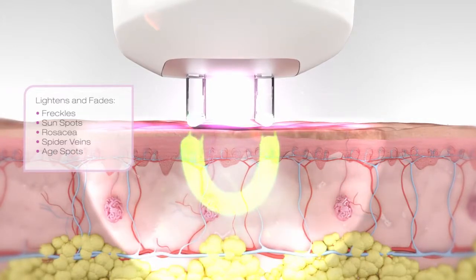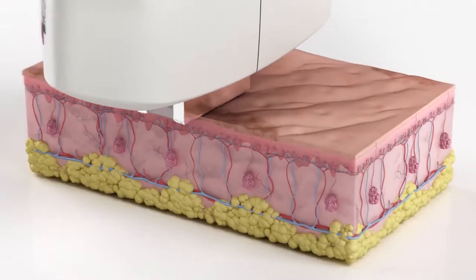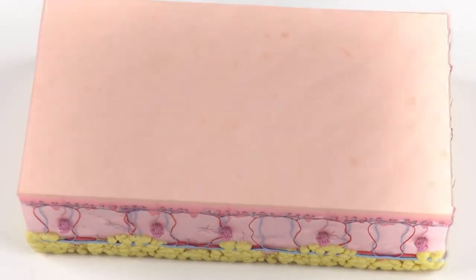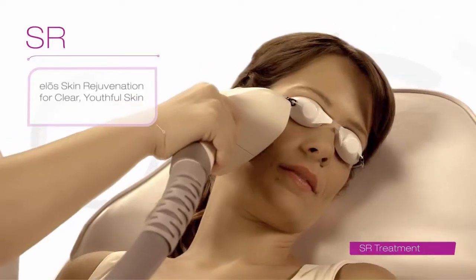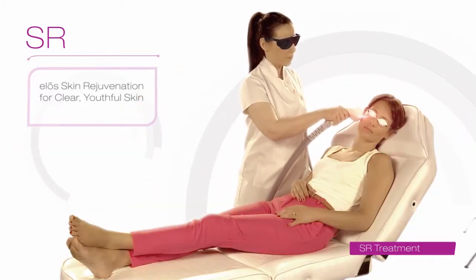ELOS SRSRA Skin Rejuvenation Treatment precisely targets both pigmented and vascular lesions. Your skin imperfections are lightened and gradually fade. Now it's easier than ever to achieve beautiful, clear, smooth skin with ELOS SRSRA Skin Rejuvenation Treatment.